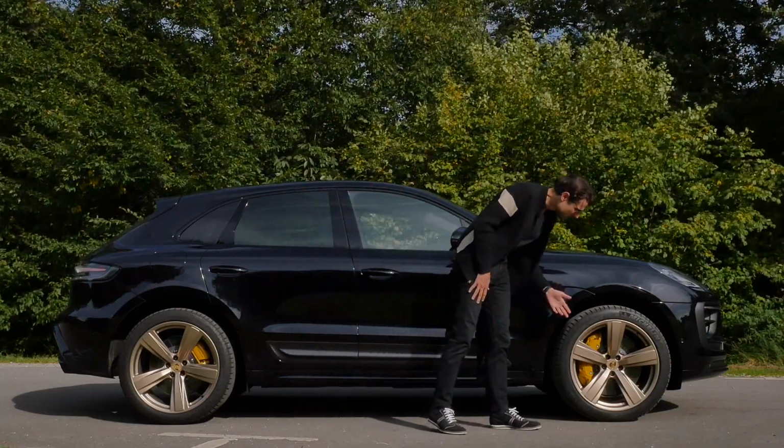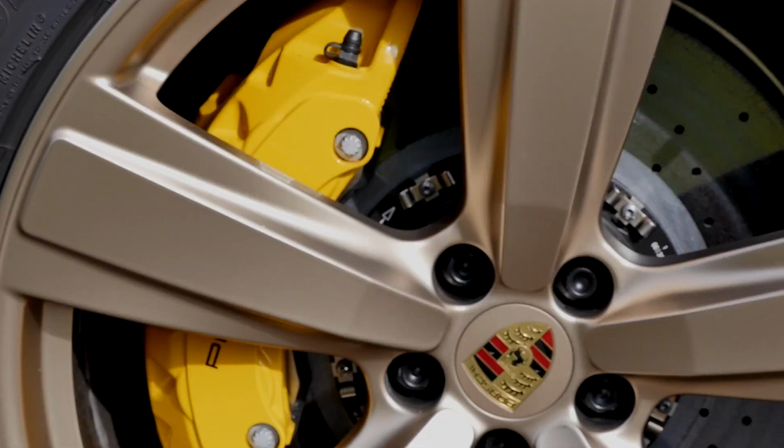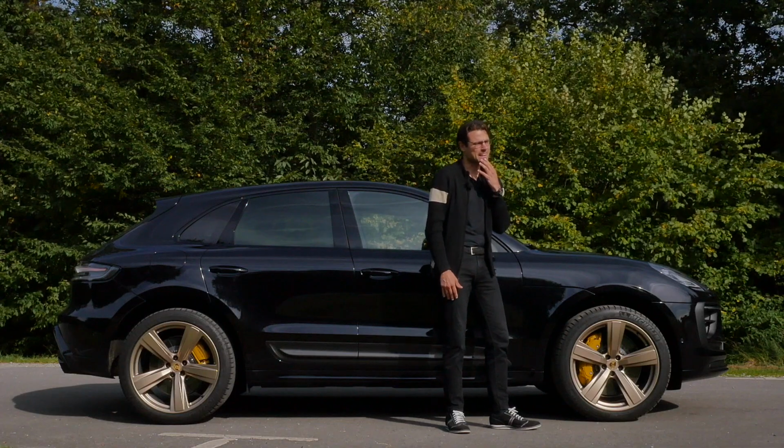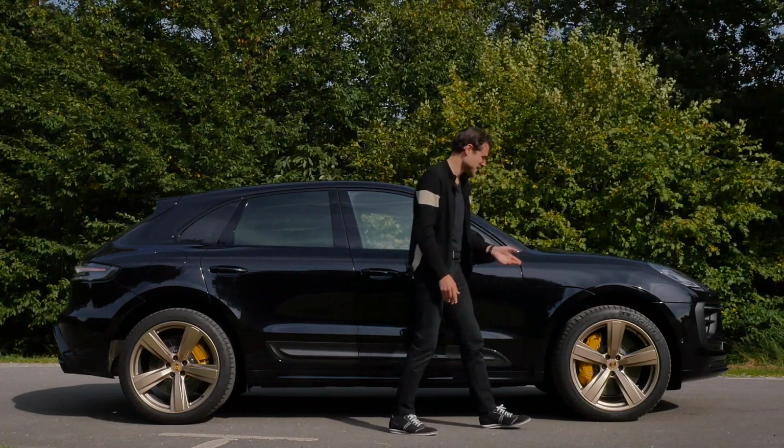And well, here we have the optional carbon ceramic brakes, but then yellow brake calipers with golden wheels. Nah. Or what's your take on that? Tell me yours in the comments.